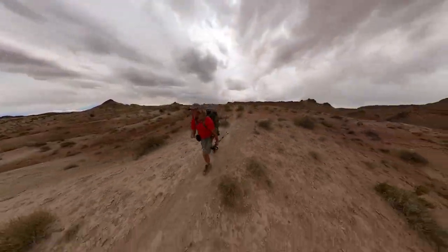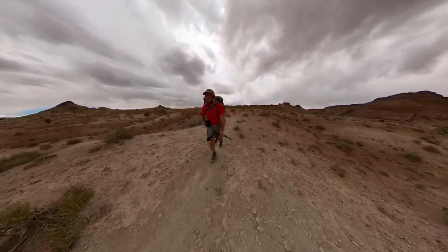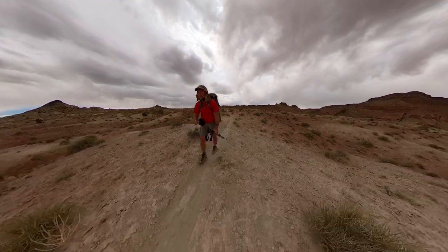Fairly well-defined trail here. But I think it's all by horses, because I only see horse prints.